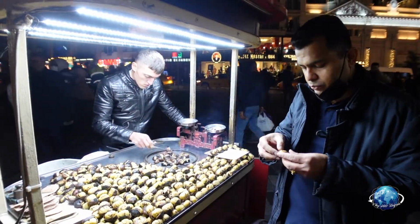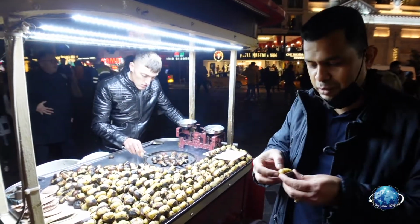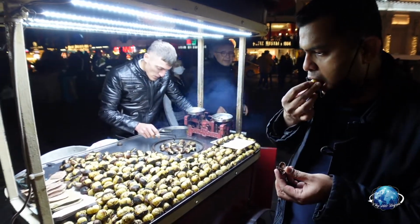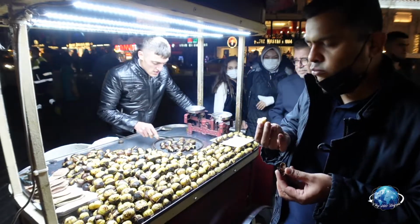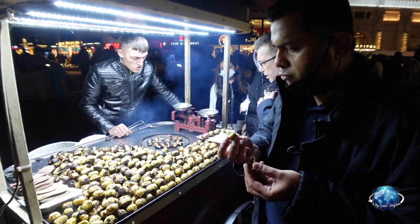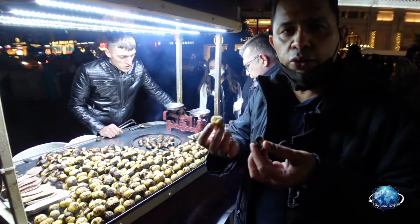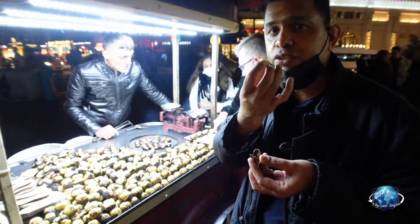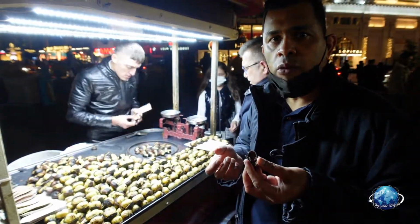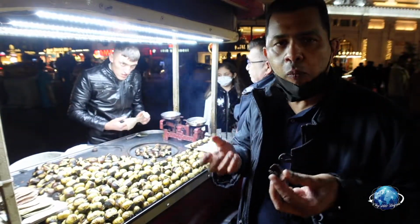So time to taste some very hot chestnut or the Kestane Kebab. Yeah, hoş geldiniz. Steaming hot. And a perfect snack on a cool evening here. You can see the smoke coming out from my mouth. Hot and delicious.